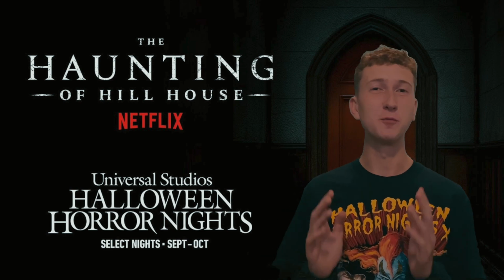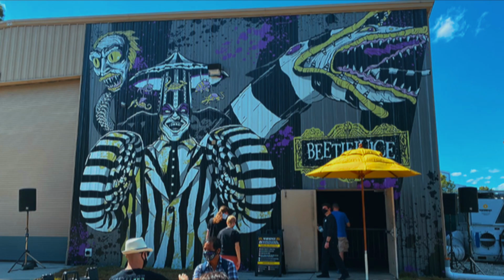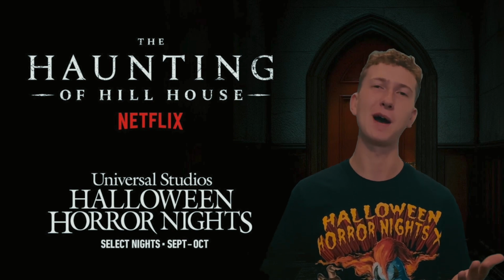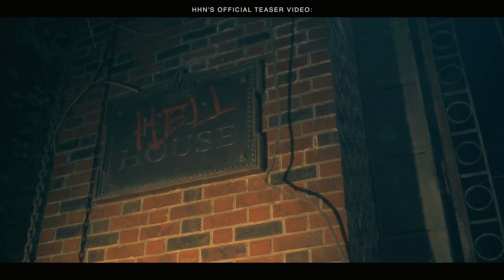So the house is rumoured to be located in the second Parade Warehouse, which, if you don't quite know that location, is right next to the new Beetlejuice house. The second Parade Warehouse has been home to mazes in the past, such as Seeds of Extinction and Universal Monsters in 2019. This is the information that Halloween Horror Nights have released on their website.